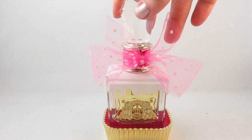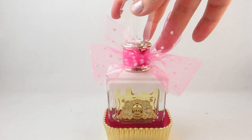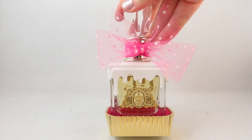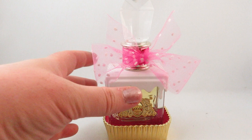I wear this scent at home actually a lot of the time, and I usually wear it to bed. I find it just a very soothing scent, and it's very soft and feminine, and I love wearing it at home at night. So this is Viva La Juicy Sucre.